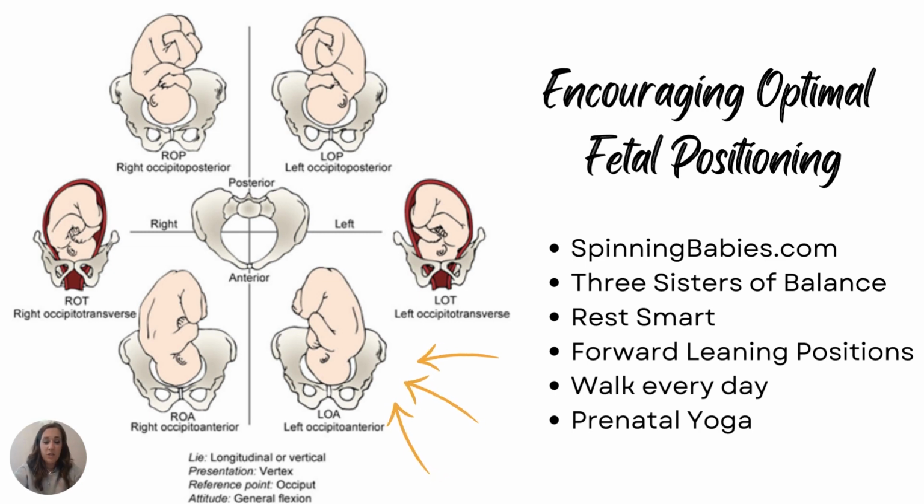Walking every day is really good cardiovascularly, but also stretching and making sure that we're having a balanced body. We want to try to still have movement as much as we can. And then I recommend prenatal yoga to everybody.